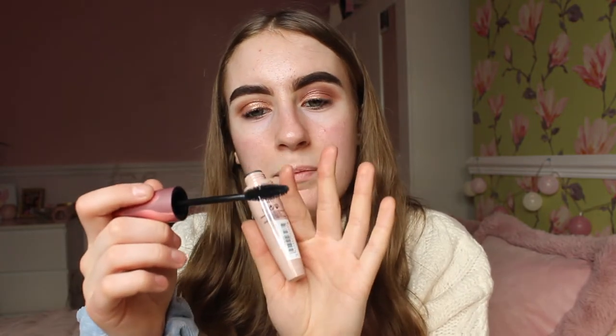So the first thing, it says the bomb, the mascara, which makes you think, wow, is it going to make your lashes really long? I hope so. But the packaging is really pretty and pink. It actually does look quite expensive. And let's look at the wand. Yeah, the wand isn't too bad either. I think it's a pretty decent wand. It looks like it can make your lashes thick.